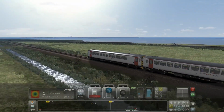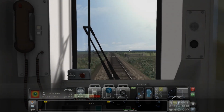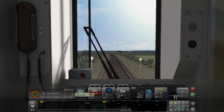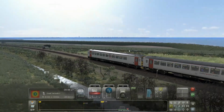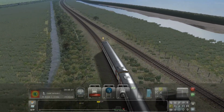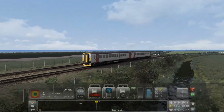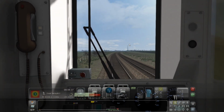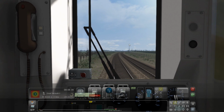We're just going to add a bob of brakes. So yeah, I will do a video on the 155 because I've not actually driven that yet, so I'll have to see what it's like compared to this train. I'd imagine it's pretty much the exact same, only painted differently.